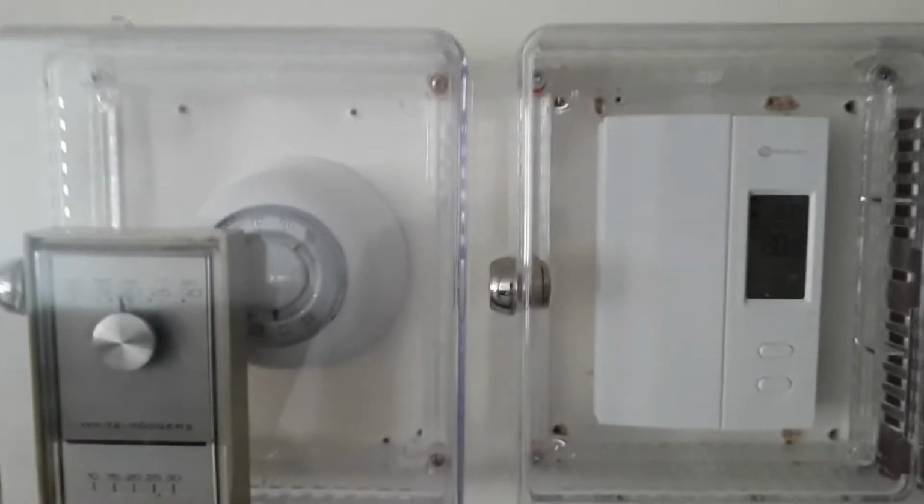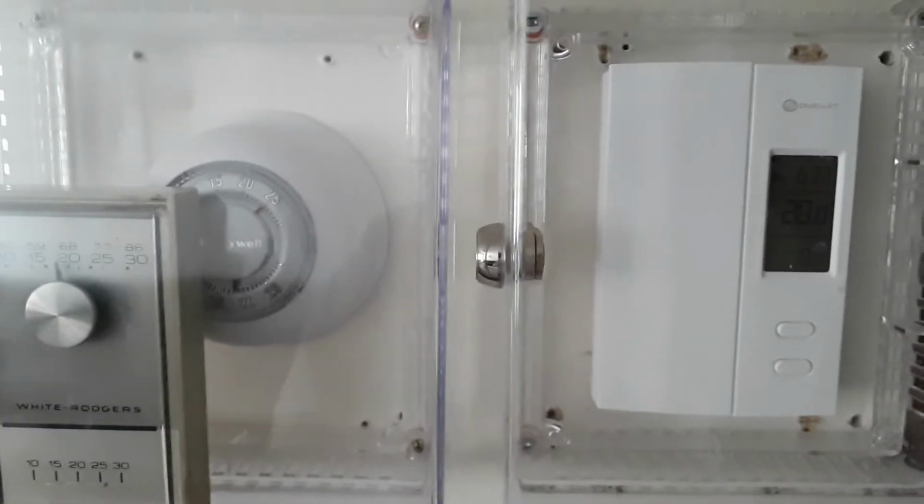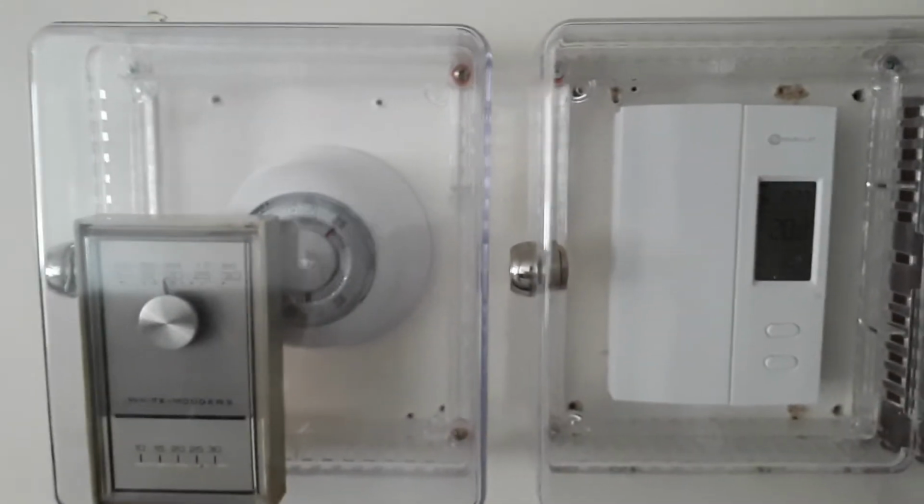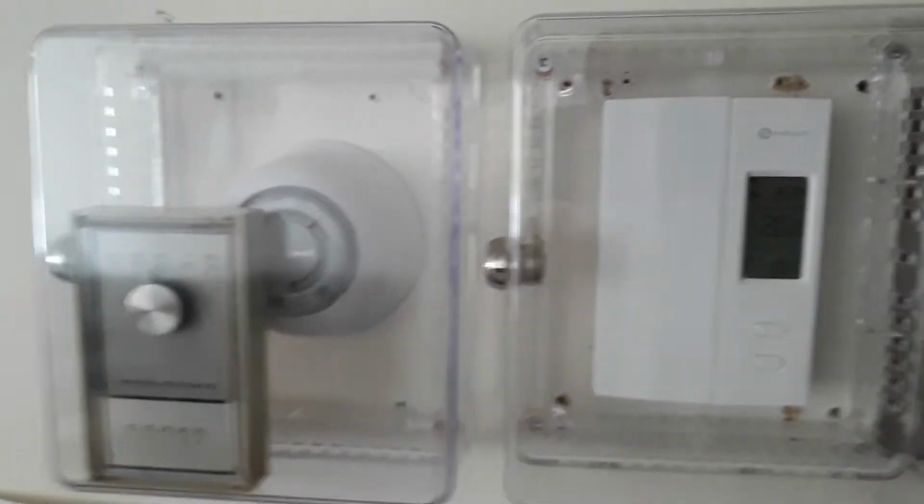Good morning. It's Monday, November 19th, 2018, 8:30 in the morning. Trying to get my baseboard heater to turn on right now.